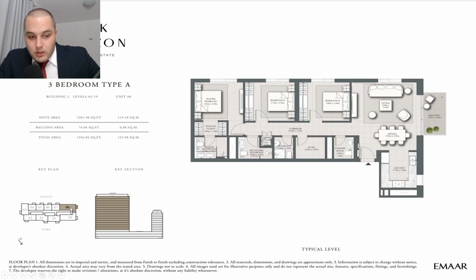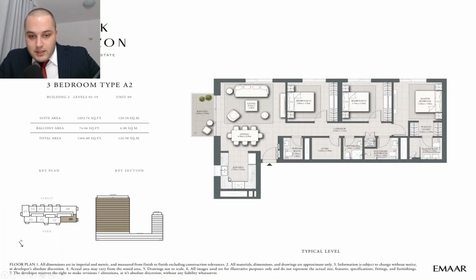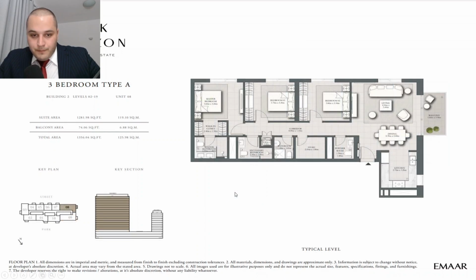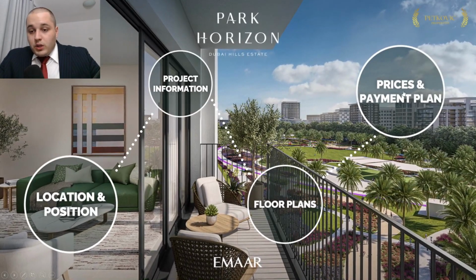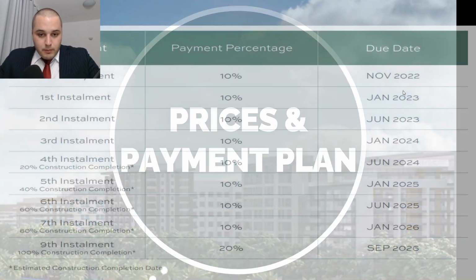As you see, the previous unit, it's here, 08. So it's catching the view of the street from the actual bedrooms and the living room, and has a balcony on this side. Now, while Unit 09 has the balcony on the same side, its actual views from all the bedrooms and the living room will be looking on the park. So that's the main difference between these two apartments. Otherwise, they are the same. With that, we can move to the prices and payment plan.